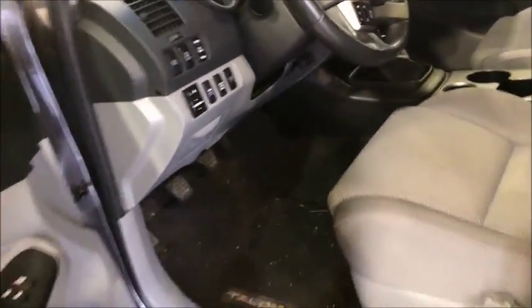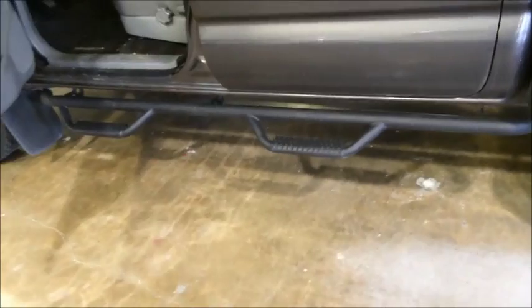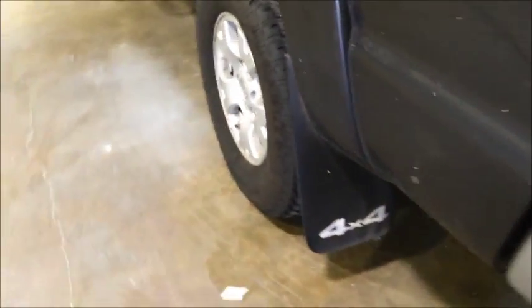It is a TRD Off-Road. There's the Predator running steps. Got mud guards. You can see that it is 4x4.